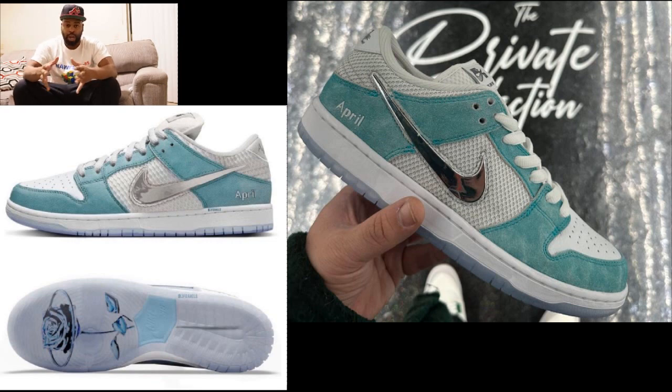So we know anytime SB has special boxes, they're usually big resellers, you know what I mean? They're usually some type of interactive collector's item with the special packaging. So keep an eye out for these April SB dunks. Are y'all gonna be picking these up?